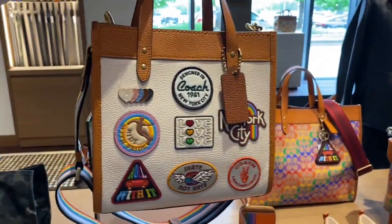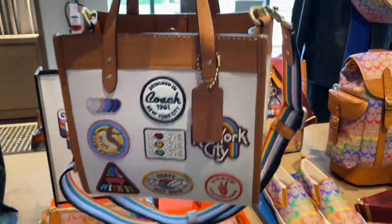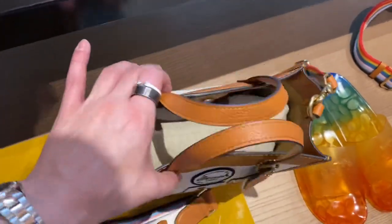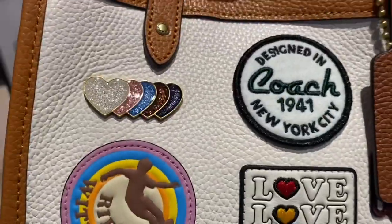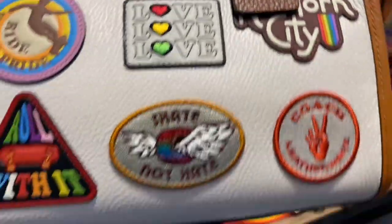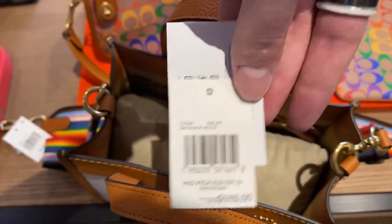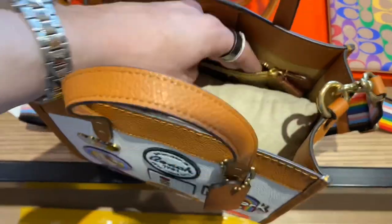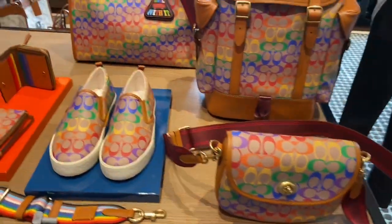And then also the Pride Collection Field Tote 22 with patches. My favorite part being the patches, honestly. The patches are really cute. Coach does patches very well compared to other brands. But I really like the enamel glitter hearts that are also metal. $595, you know, not bad. A little expensive, but not bad. It's what you come to expect with patchwork and stuff.